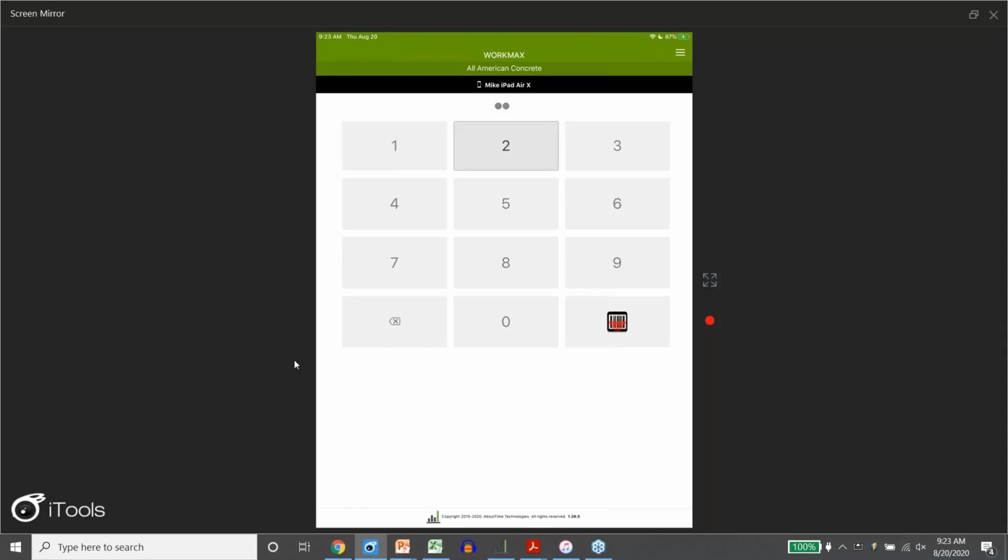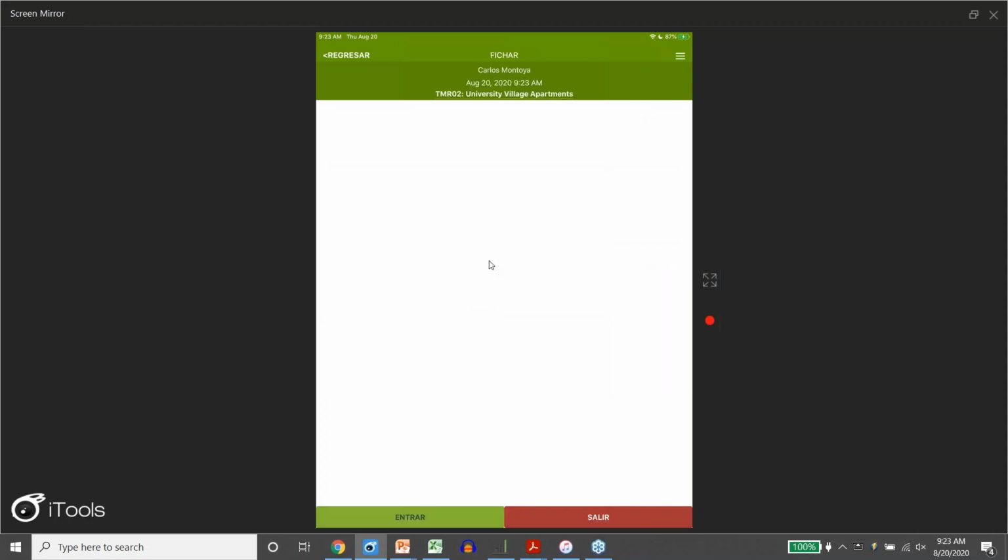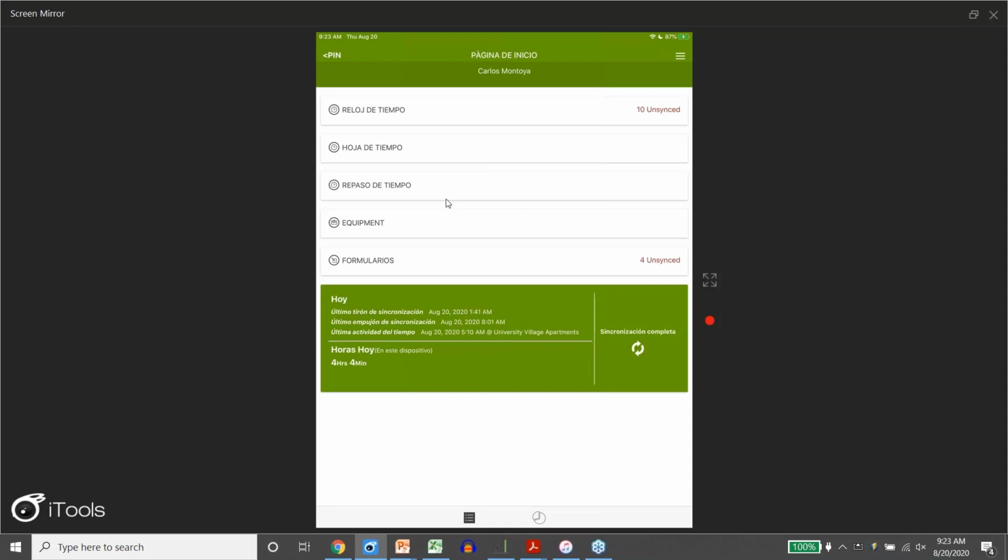A couple of other very quick things on the mobile app. I put 2222 in, and I have Carlos. Carlos Montoya prefers Spanish to be his primary language in the app. So he's able to navigate, clock in, all the entrar and salir instead of in and out, etc. So all the navigation for him will be in Spanish.